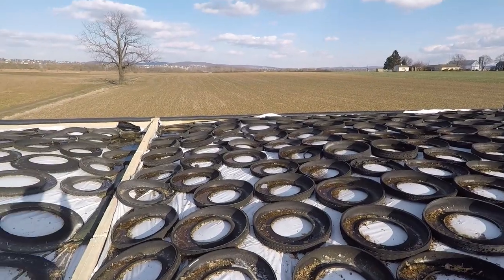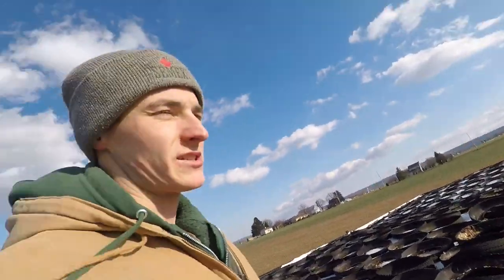Getting towards the back of the first bunk here. This is some of the nicer silage we've ever fed. Really liking it. Just gonna mix feed yet, and that'll be it.